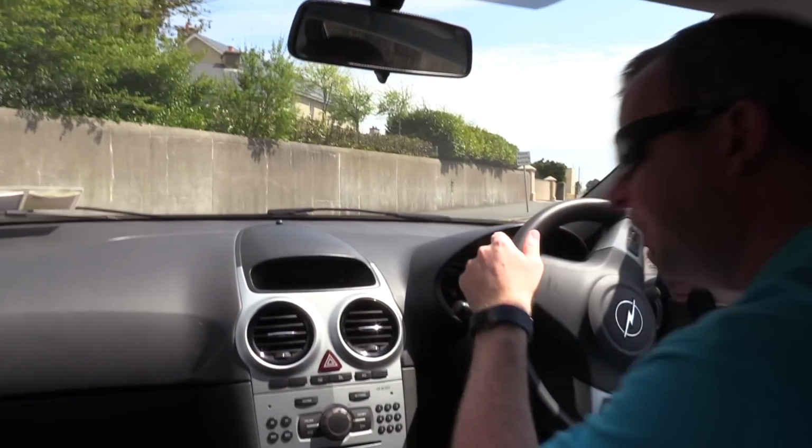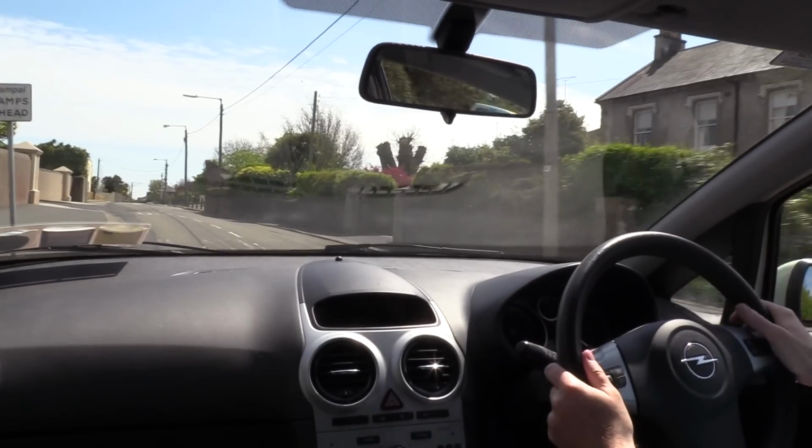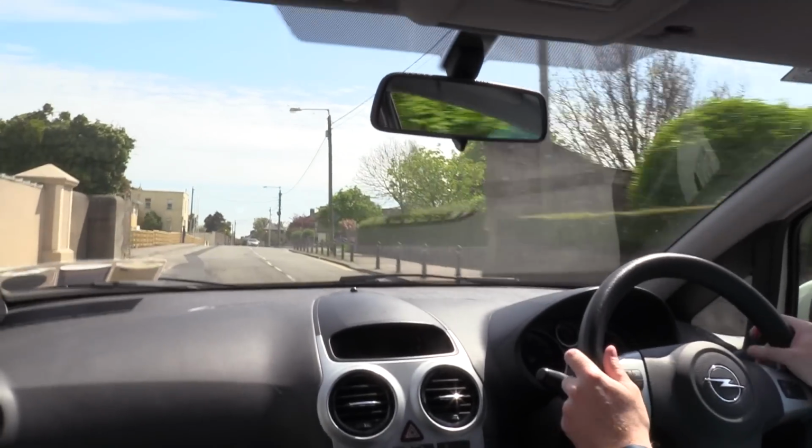and just stop and apply the handbrake because I'm on a hill. Now it's all clear, so just double checking, all clear, and off I go. Give it a bit of juice there then, straight into second gear. Bit more juice, straight up to third gear. So there's no progress issue there.